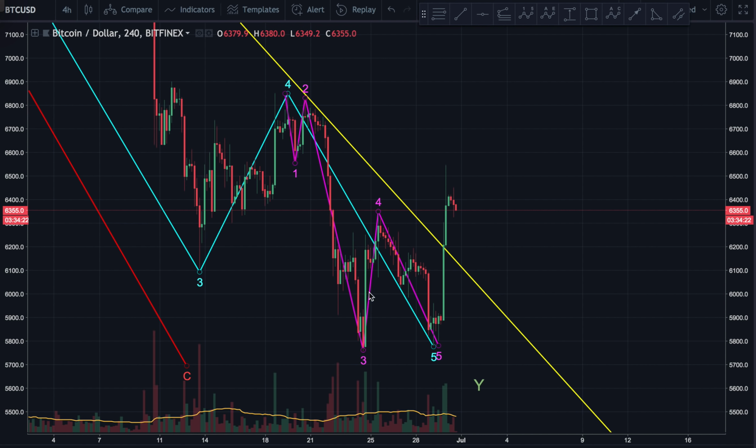That is saying this truncated 5th wave, that is still technical. We've got a truncated 5th within a 5th. That is absolutely allowed, no question about it.